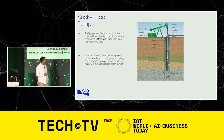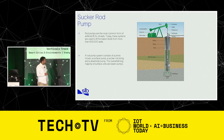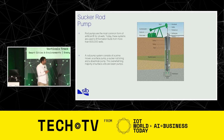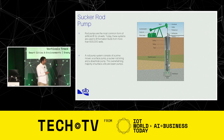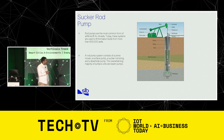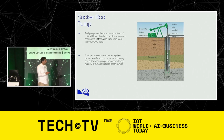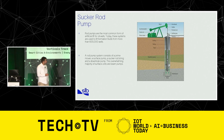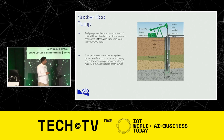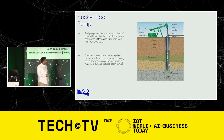So what does a satellite field look like? It has rod pumps, which are the most common form of artificial lift for oil wells. Today, these systems are used to lift formation fluids from more than 600,000 wells worldwide. A rod pump system consists of a prime mover, a surface pump, a sucker rod string, and a downhole pump. The overwhelming majority of the surface units are beam pumps. So you can see a sucker rod pump right here.